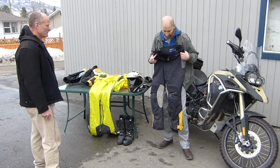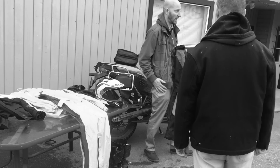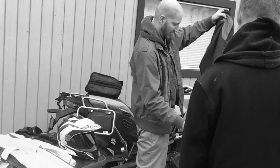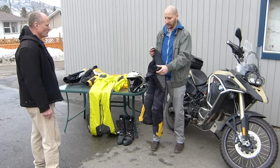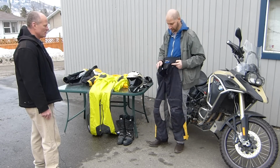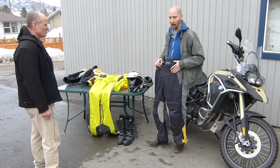Again, pants are huge. You fall off your bike, the first thing that's going to hit is your side or your hips. These have hip protection in them. They have knee protection in them, and they're really tough, and they really stop the wind. This one actually connects to my jacket, so it almost turns into a one-piece kind of suit. So it's really good for the long rides. But again, just address what your riding needs are.